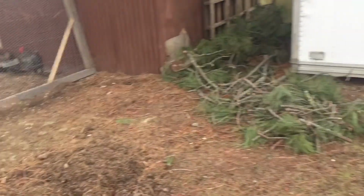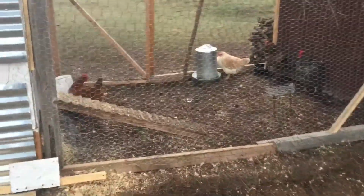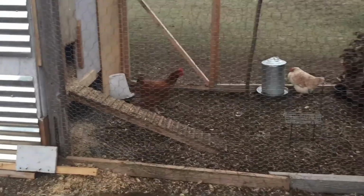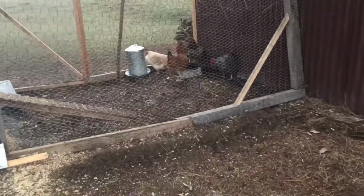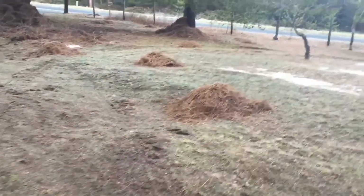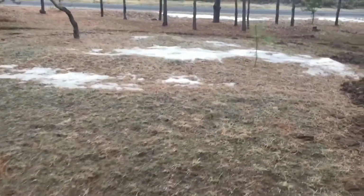Yeah, baby's in there. The Wyandotte, she's gonna lay an egg this morning. We've been averaging 3 a day, which is perfect for our 3-person household.